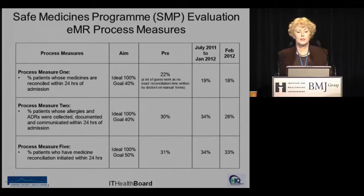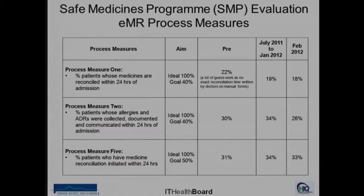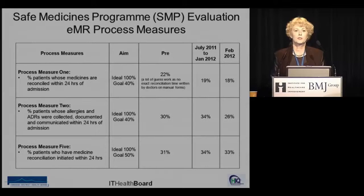Moving on now to look at the electronic medicine reconciliation results. These are results that we report to the Health Quality and Safety Commission. There's a number of process and impact measures. With the process measures, we have a number of challenges because of the difficulties with getting the information from community pharmacy and general practice, and also because we haven't got the electronic medicine reconciliation system in ED yet because there are still functionality issues with it.